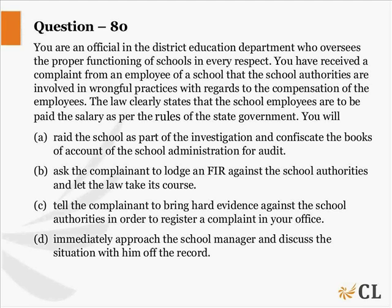You have received a complaint about an employee of a school that the school authorities are involved in wrongful practices with regards to the compensation of the employees. So there has been some problem going on with the compensation given to the employees. The law clearly states that the school employees are to be paid the salary as per the rules of the state government. So there is a direct violation of the laws which was mentioned. State law का violation है वहाँ पे. Okay. अब आप क्या करोगे?